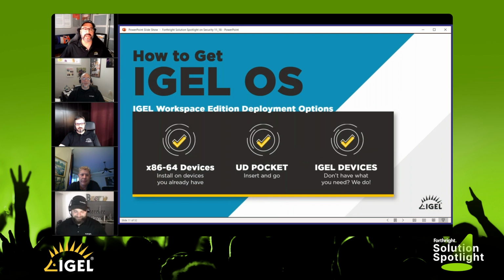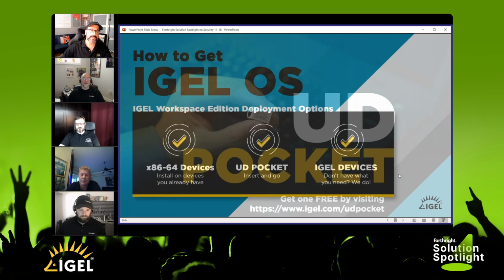And that kind of talks about how do you get IGEL, and I'd love to maybe come back to this at the end too after we've talked more about security. But IGEL is an operating system company, so you can just buy our software, install it on devices you've already got. You can use our UD Pocket to insert and go, or you can purchase the devices from us. We sell thin client devices. We have a full range. I'd say they're the Mercedes-Benz of thin clients, since we're a German manufacturer, but perhaps it's a little too on the nose. But they do come with an industry-leading 5-year warranty. If you need a bulletproof endpoint, and who doesn't, IGEL is the resource for that.